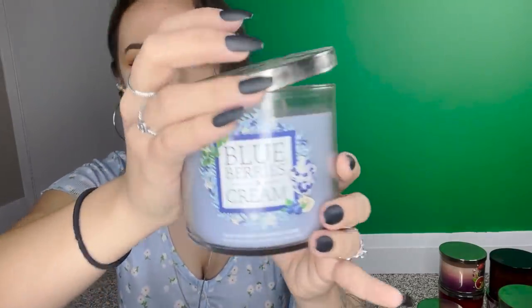Different. Blueberries and cream. I used to love having stuff like that. Or my mom used to cut up strawberries and put them in milk with sugar. Blueberries and cream. It smells like fresh picked blueberries. It's weird how they can capture those scents so accurately. Like fresh baked blueberries in ice cream or yogurt or something. Really, really nice scent. And I love the color too. So that's candle number 29, blueberry.